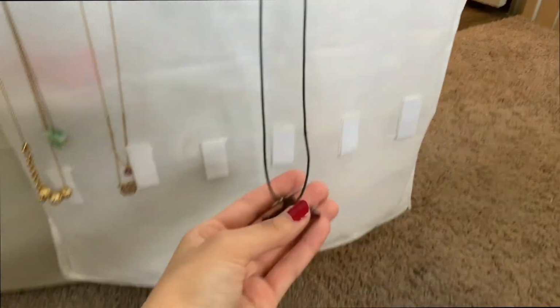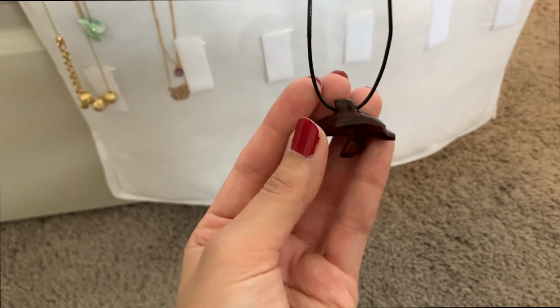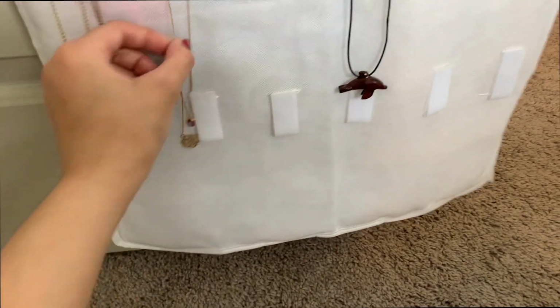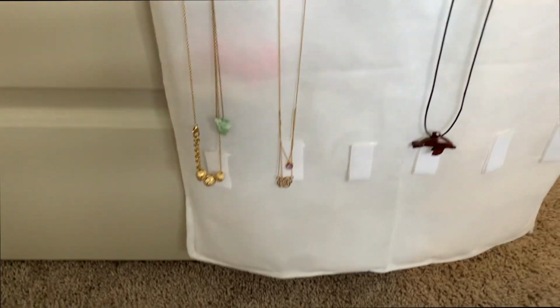This was actually from my dad. My dad went to Costa Rica and they had these handmade wooden dolphin necklaces. I think this is absolutely beautiful and it means a lot to me, so I'm definitely keeping this. And this one is real gold, it's from Iran, so definitely not getting rid of that either.